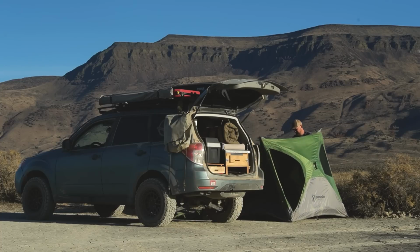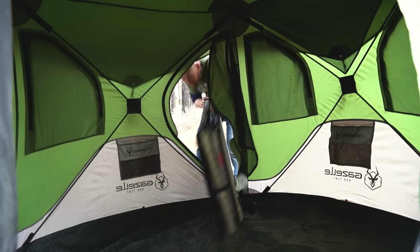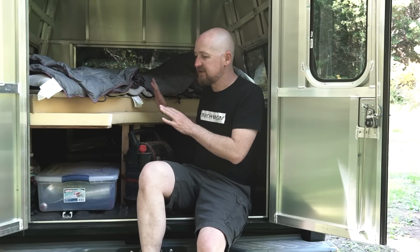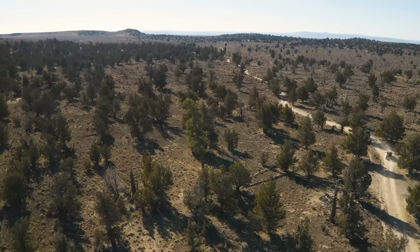And it's a place to sleep that's already ready to go as soon as I roll into camp. Bed is made, there's no setting up tents, there's no moving stuff into the tent, setting everything up, there's no breaking everything back down the next day, moving everything back into the vehicle the next day. It is a much more streamlined approach for the type of travel that I do, which is more overland style, if you want to call it that.